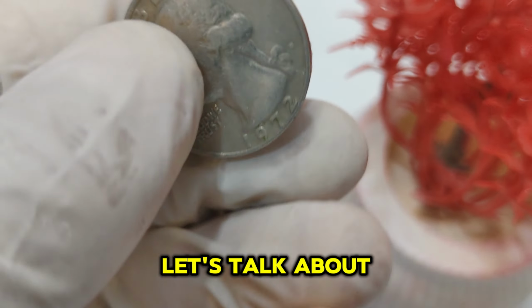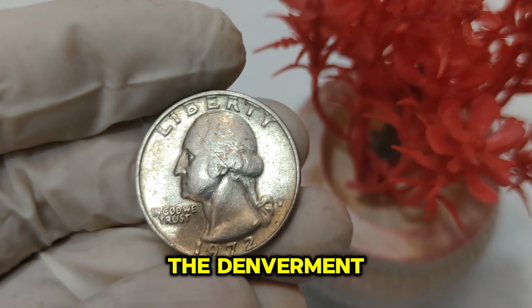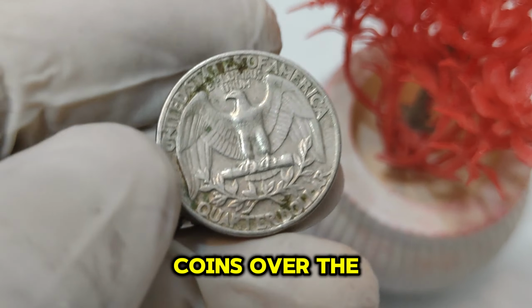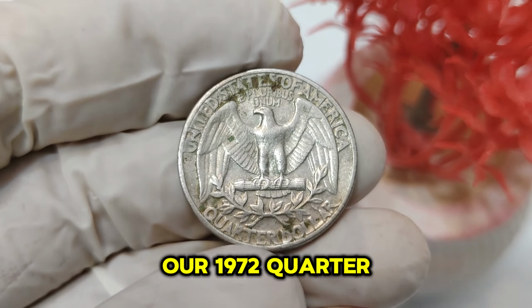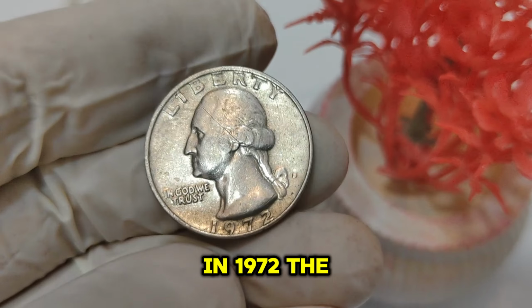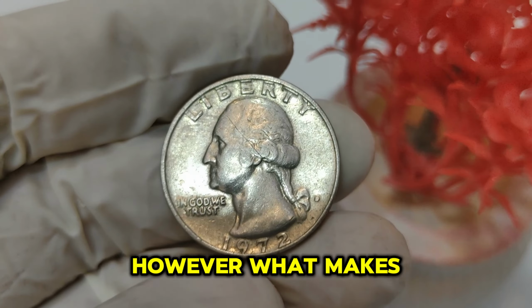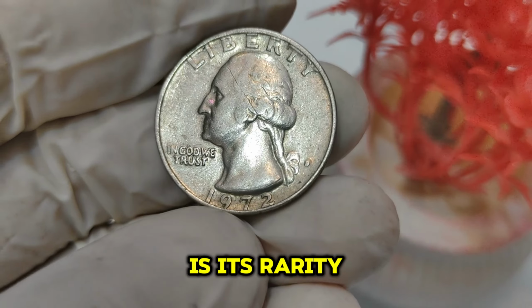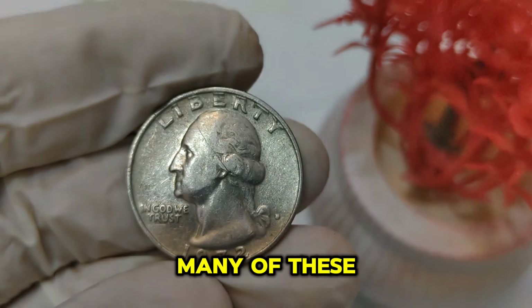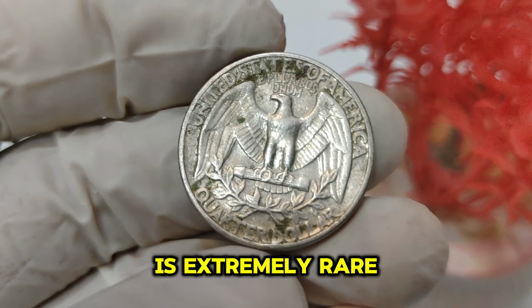First, let's talk about the coin's design and the Denver Mint, represented by the D Mint Mark. The Denver Mint has produced countless coins over the years, but some, like our 1972 quarter, have become particularly valuable. In 1972, the Denver Mint produced millions of quarters. However, what makes this coin special is its rarity in high grades. Many of these coins were circulated heavily, and finding one in near-perfect condition is extremely rare.